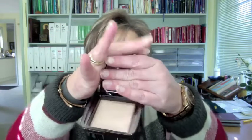Then the next thing I bought yesterday was this Hourglass Luminous Light, and I bought it in Ambient. It's a lighting powder. So I just use this to finish off, to just touch up. Now this is just amazing on one's skin. It's like silk. So silk on silk. You only need just a little bit, but I'm discovering a look that doesn't look like I've got makeup on my skin.